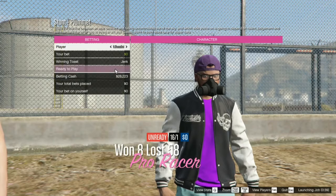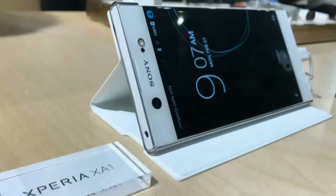So without any further delays, let's get to the smartphone. Sony has recently launched their new smartphone named Sony XA1 in India. So what we got in the smartphone? Let's take a view of that.